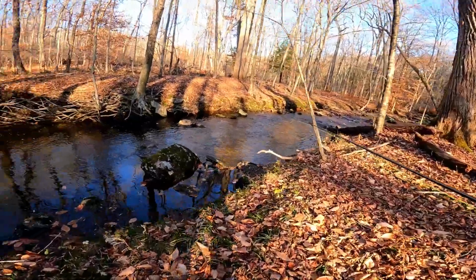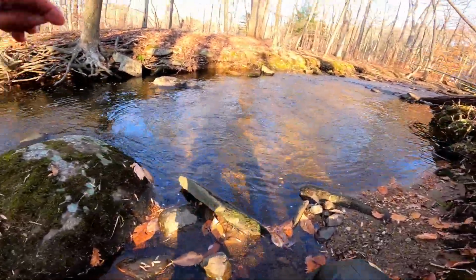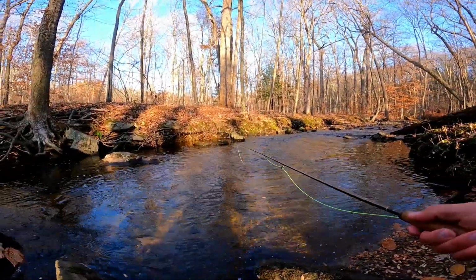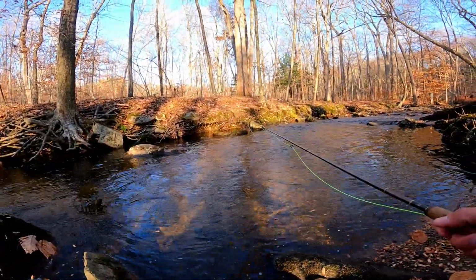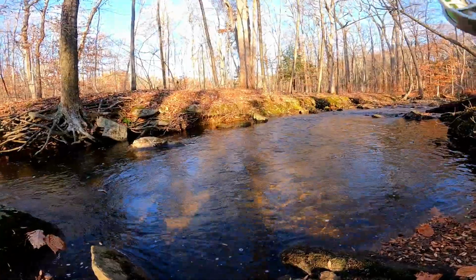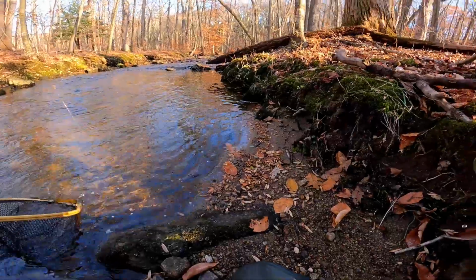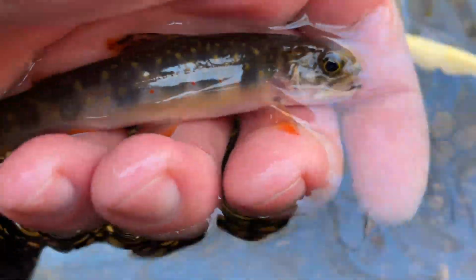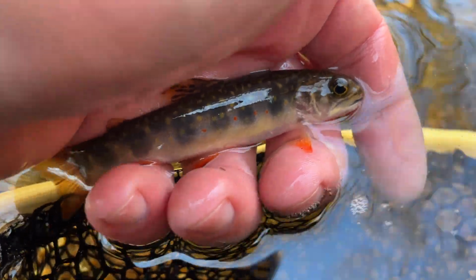All right, this is a run that's up above that pool. Let's see if we can get any out of this faster stuff. We had a drown there, but this is shallower water. It's possible that that was just a snag. Nope, we got one. Oh my gosh, this fish is like an inch. Jesus. All right, new record for smallest brookie ever. No question about it. I don't even know how this fish got that little nymph in his mouth. Beautiful little guy. Let's get him right back in the water.